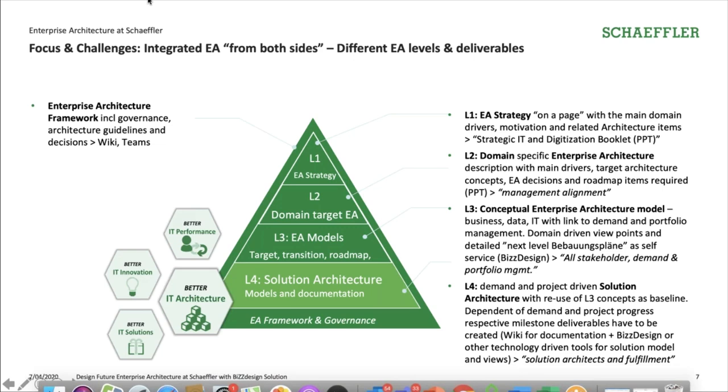With this approach, we have a very consistent vertical integration of architectural levels, but we are always jumping from the higher level toward the detail level. It gives us a very stringent, transparent model where we can govern accordingly. So my team from enterprise architecture is responsible for and really driving levels 1, 2, and 3. We are making governance and guidelines for level 4. At some points we also define the level 4s, but our main objective is to enable our global talent pool to make solution architecture by themselves, and we govern the respective execution of it.